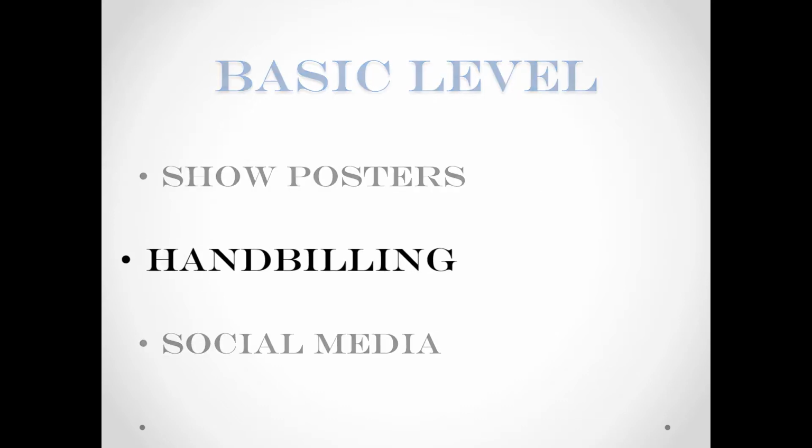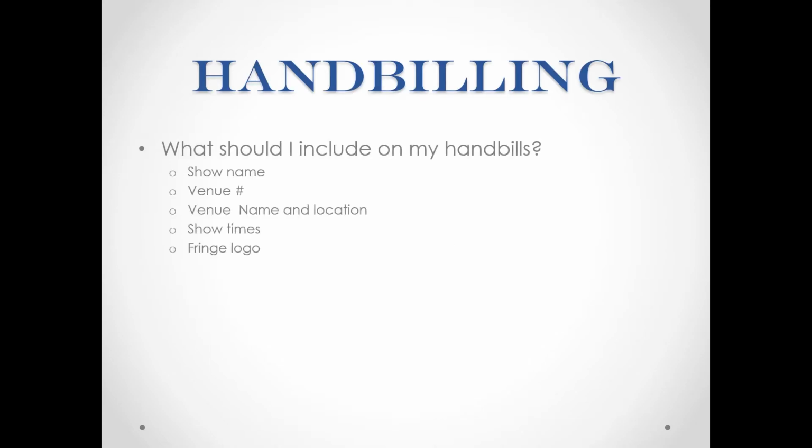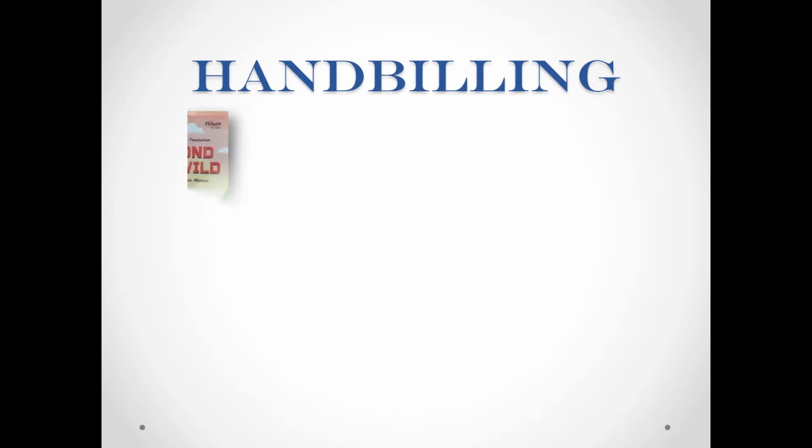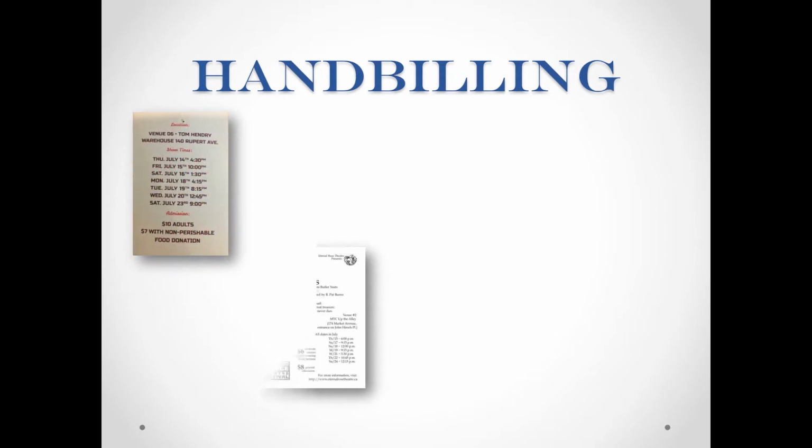Now, handbills and flyers. Again, think about how much handbilling you want to do in order to know how many to print. What should you put on your handbills? Similar to your posters, put your show name, venue number, name, and location, your show times, and the Fringe logo. It's also a great idea to put your short write-up or tagline about your show on the handbill, perhaps a short version of your write-up for the Fringe program.